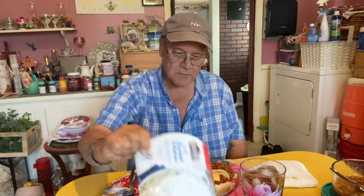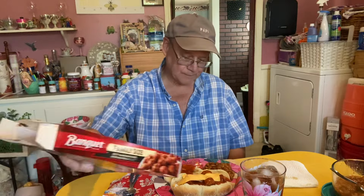We're having some creamy mashed taters. This is a Reese's brand creamy mashed potatoes. I bought a family size of these. Banquet zesty marinara sauce over meatballs and a can of pork and beans.